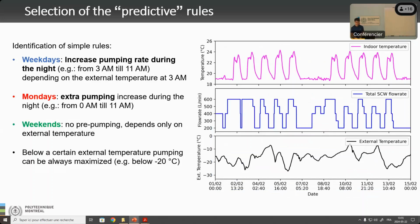What I try to do here is to compare this optimized pattern to the external temperature and the type of occupancy in the building, here represented by the indoor temperature, to see if the building is occupied or not. So here I try to understand, depending on the external temperature and the type of occupancy, which simple rules you can apply to try to reproduce this predictive strategy. What I identified, for example, is that during the weekdays, it's very important to increase the pumping rate during the night. So, for example, from 3 a.m. to 11 a.m.